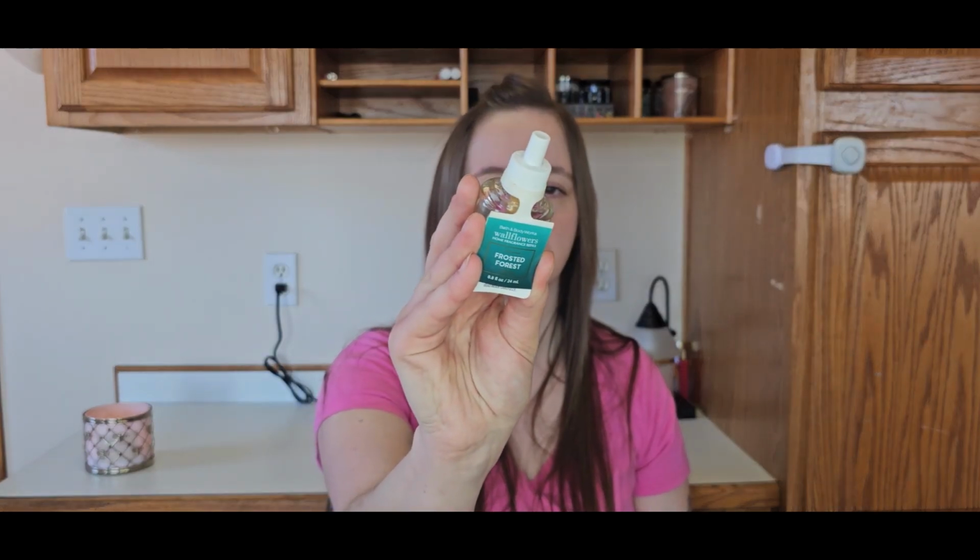we'll totally pick it up for my car again. I enjoy it pretty much for everything, but I have only one wallflower refill to talk about right now. It's a little disappointing, but it is what it is. It's Frosted Forest. This is an older one. I want to say 21 or 22. I don't remember. This is an older one, but I don't have any more in my collection.